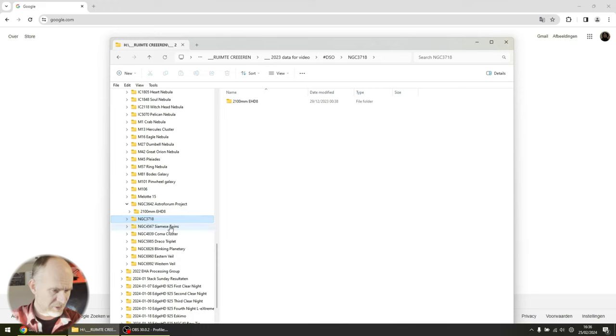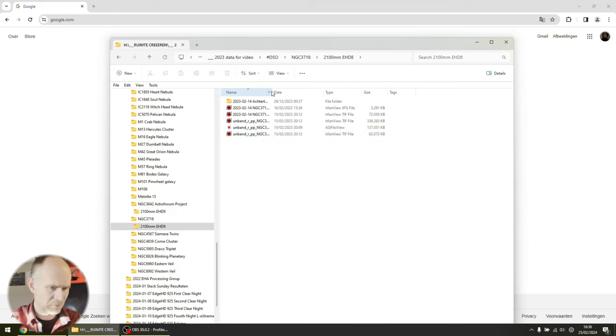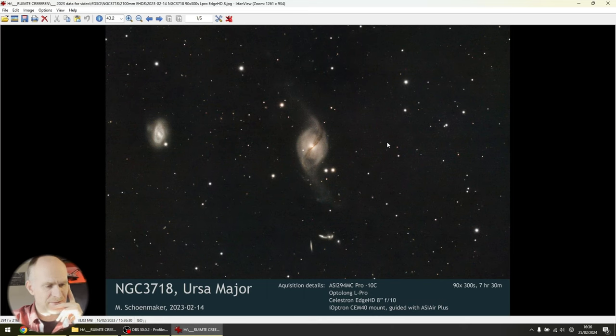NGC 3718, also stacked. Oh yeah, that's that nice galaxy in Ursa Major. It looks a bit like Centaurus A, at least that's how I look at it. People from the Southern Hemisphere might cringe about me stating this, but yeah.